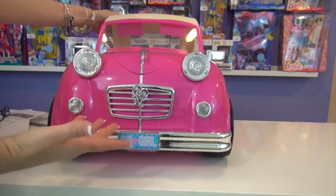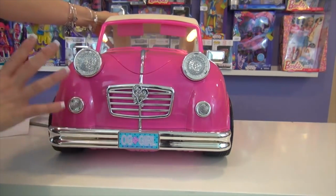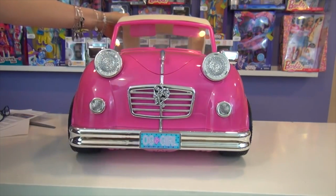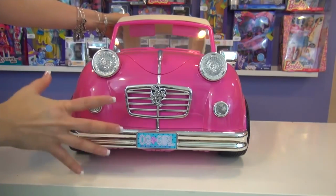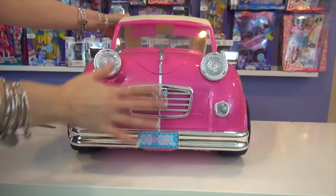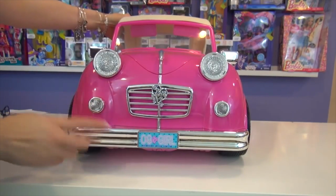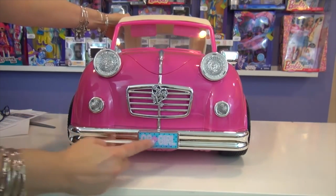So, here is the front of the car. I love the grille. I love the old world look to it. Anybody who's into old classic cars like Daddy is, and I don't really know a lot about them, but I know that I love them, will recognize some of these details. There was always a lot of chrome. A lot of cars had these really distinctive, cool things going on. I love the headlights and the sparkle, and of course the license plate, OG girl, our generation girl.